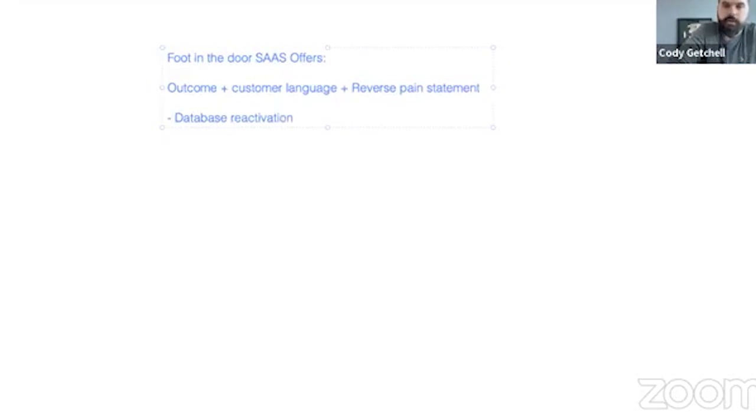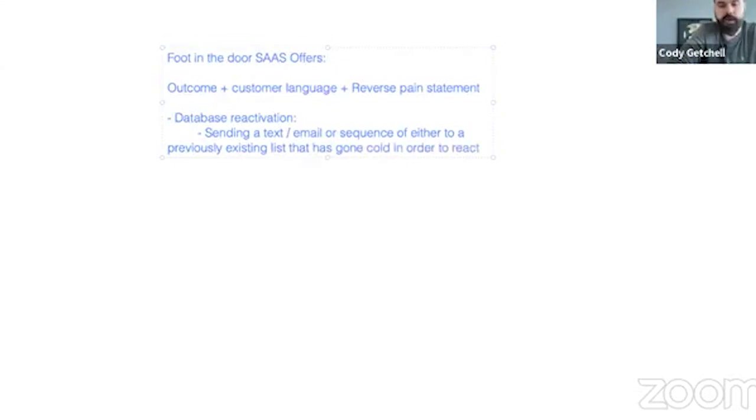Now, before anybody asks what that is, database reactivation is sending a text, email, or sequence of either to a previously existing list that has gone cold in order to reactivate it and book appointments and sales calls.